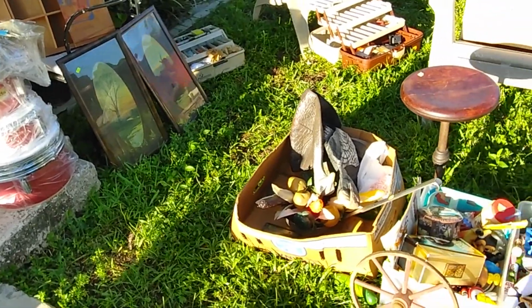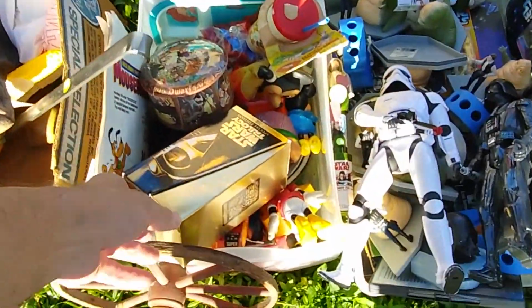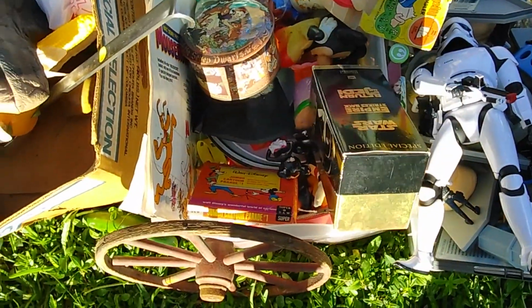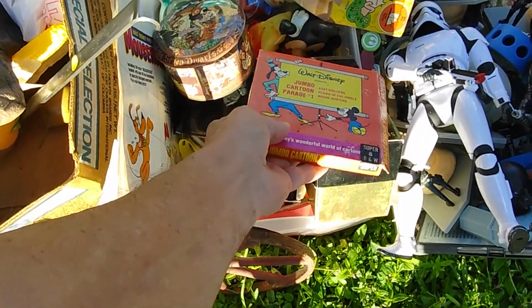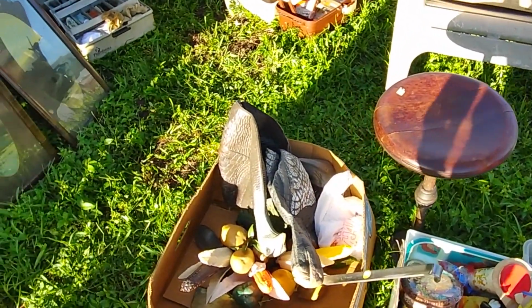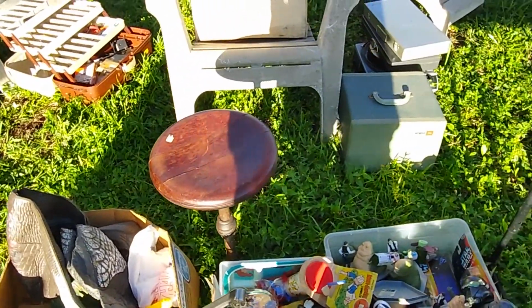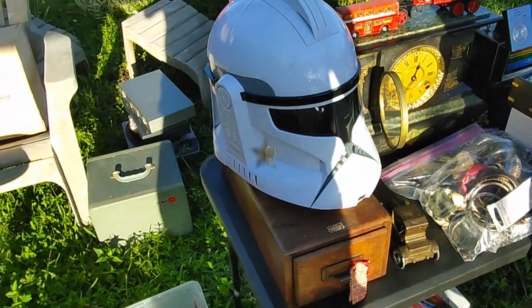When I got to this section of the garage sale, I started to find stuff I was interested in. There was this Star Wars VHS set. I passed on it, but I liked it. There was this Mickey Mouse 35mm film, but believe it or not, it wasn't worth much. There were a few other Star Wars toys, and then I moved on to the next section.